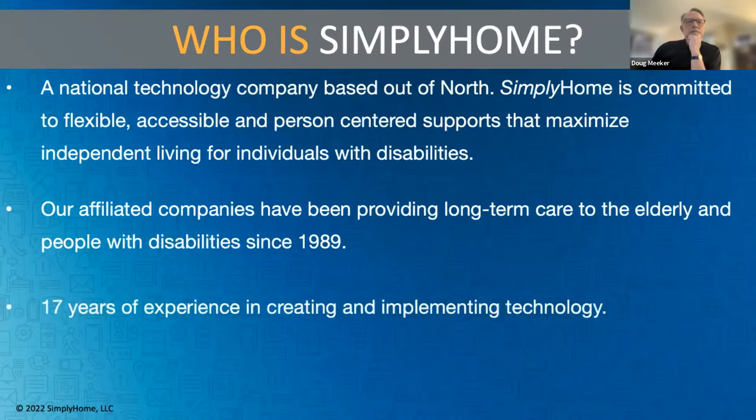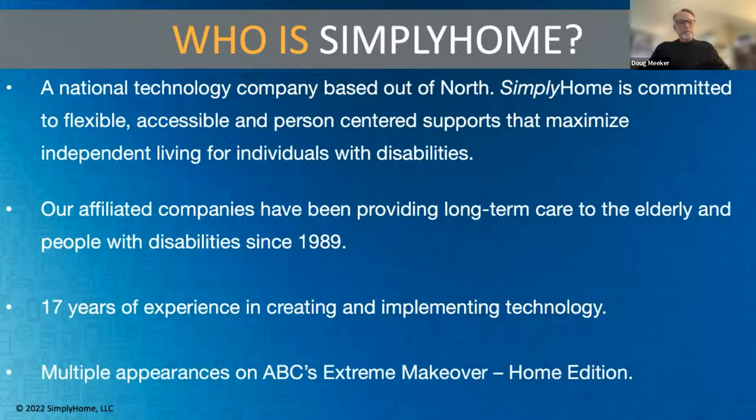So we are based in Asheville, North Carolina. However, we work throughout the US. And something that I really appreciate about the Ray family who started SimplyHome is that their background is in long-term care services. So really it was for their own organization where they started to look at what was the role that technology could play to support people that were looking to transition at the time from more of an institutional setting into the community. And so they started creating a lot of these technologies first for their own organization and then seeing the needs of providers and families and self-advocates started SimplyHome.